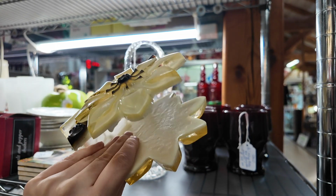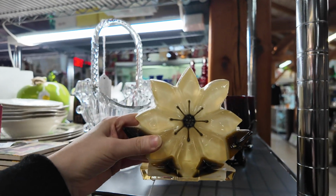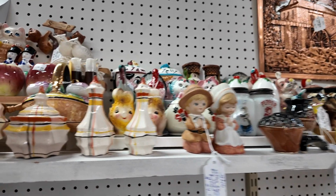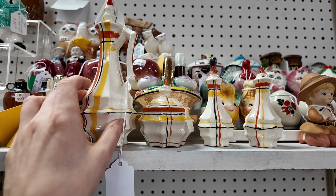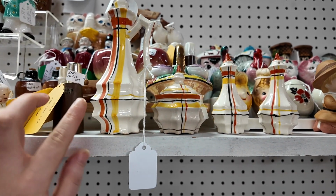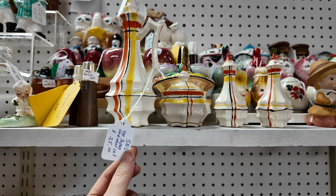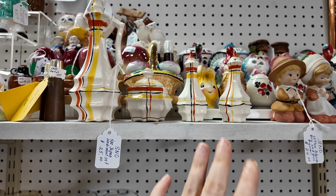Here's another one of those flower napkin holders. It's such a classic design and very convenient. And this one is $18. They have plenty of salt and pepper shakers here, but I like this set. They kind of look like seashells the way that they're shaped, and I like the orange and the yellow. This is $25 for the 4 pieces.